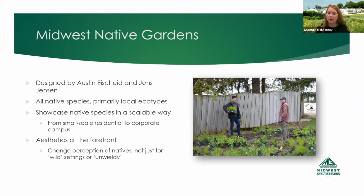The goal of this garden was to showcase natives in a scalable way. Krista Oram Keller had the idea that she wants to give people a representation of how they can use it in their landscape. Oftentimes we think of natives as kind of wild and messy, something that you're almost going to get in trouble with your village if you plant it in your yard. So this was a way to use natives in a more designed way, using aesthetics at the forefront to have all native combinations.